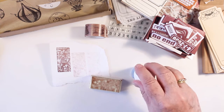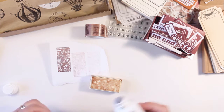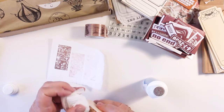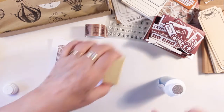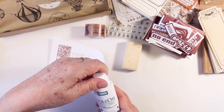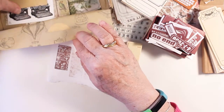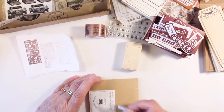I have to clean my stamp off. Especially when I use permanent inks, I like to clean them. There, so this is a Stays-On all-purpose stamp cleaner. It works really well. I like that stuff. Oh, what else do we have? Another stamp. This one is a cling stamp.